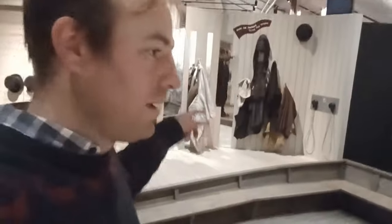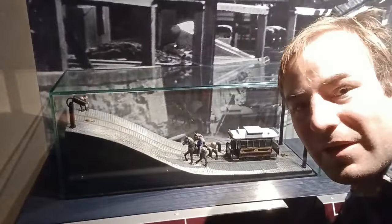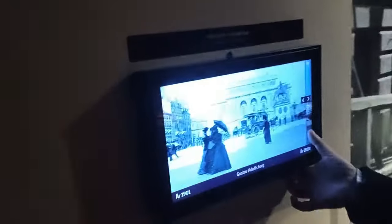Look at this, there's a boat here. So you can actually dress up if you want to. I noticed downstairs there was a smaller boat, didn't feature that in the video, but there were children, they'd all got little life jackets on. There's a horse. As I say, Stockholm had plenty of horses for its public transport. It demonstrates what I was saying: horses were not very happy going up hills. They couldn't really pull the trams, so that's where steam trams came in. It's interesting here that there's a picture of Stockholm in 1901, and we can move to 2020.